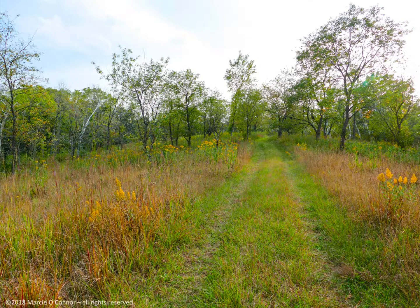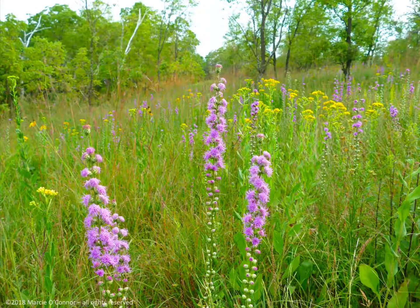This is another kind of prairie remnant we have. It's flatter and less dry, but for some reason nobody ever plowed it. This one was very overgrown when we first saw it, and we've been mowing it every year for about 15 years, 18 years now. And the prairie plants are coming back.